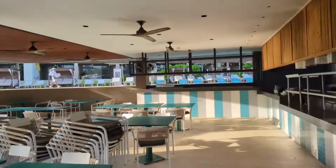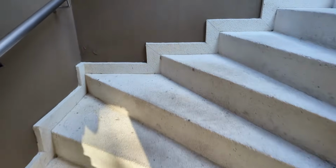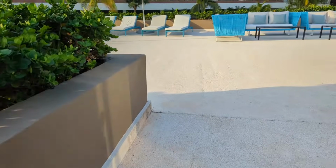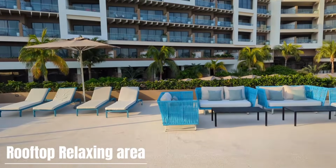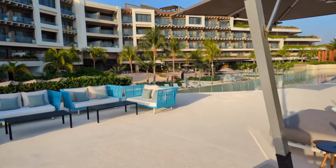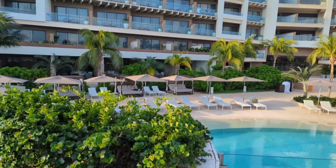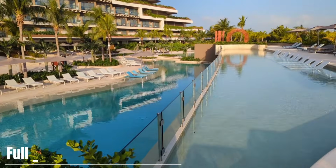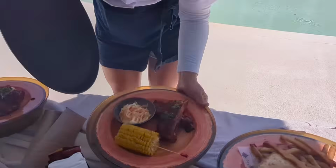Now, here's a pro tip and a secret spot that we had found while we were there. If you go to Bikini Azul and just go up these stairs, you're going to find yourself at the relaxing pool terrace. Now, this terrace overlooks the relaxing pool, has lots of seating, has lots of umbrellas, and also features incredible food service and drink service. They never once left us alone. These guys were on top of it.